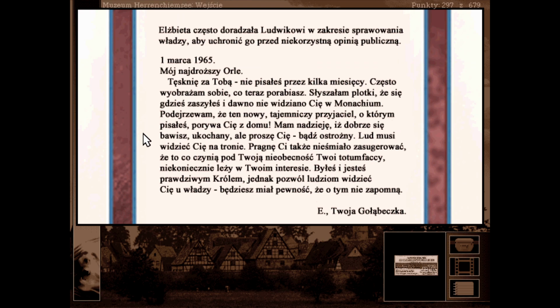Elizabeth frequently gave Ludwig advice on royal conduct, hoping to protect him from unfavorable public opinion.